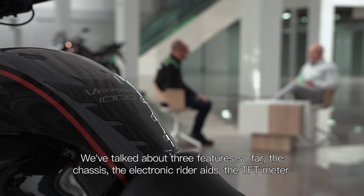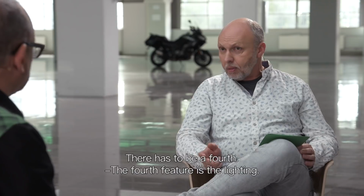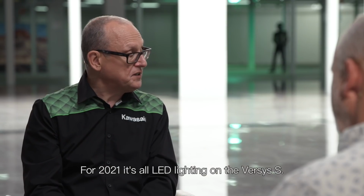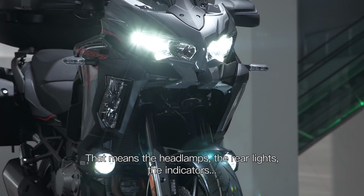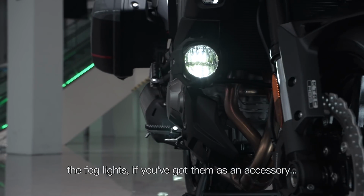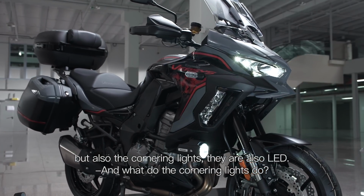We've talked about 3 features so far: the chassis, the electronic rider aids, the TFT meter. There has to be a 4th feature. The 4th feature is the lighting. For 2021, it's all LED lighting on the Versys S. That means the headlamps, the rear light, the indicators, the fog lights if you've got them as an accessory, but also the cornering lights, they're also LED.